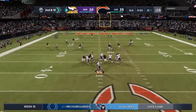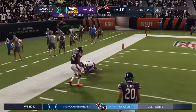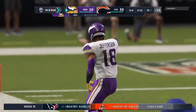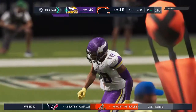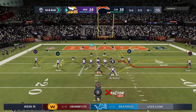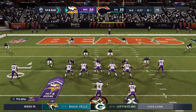Throwing again is Watson. They'll tussle for it, and this is going to be caught. And he's taken down, but not before reaching the 10-yard line. First and goal. A good pickup there, 21 yards. First and goal, and they got to be thinking a chance to get right back into this football game.